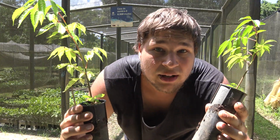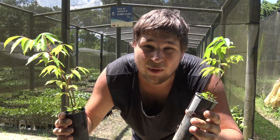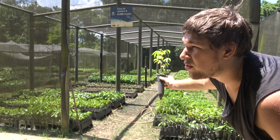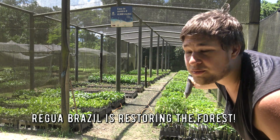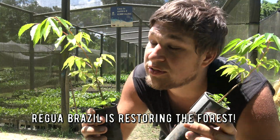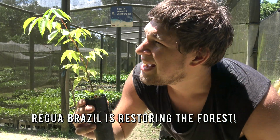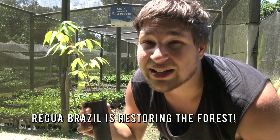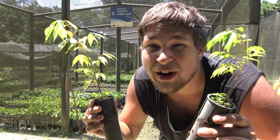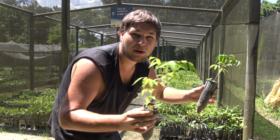The Atlantic rainforest in Brazil is one of the most deforested rainforests in the world. Reforestation is the answer to deforestation. Here at REGUA we have a massive tree nursery that grows thousands of native trees and plants. And these will be planted in deforested areas such as farmland. And slowly this will help to restore the Atlantic rainforest. It's a long process, but that means that REGUA is contributing to the restoration of the rainforest that is constantly being lost. And that, my friends, is a noble pursuit.